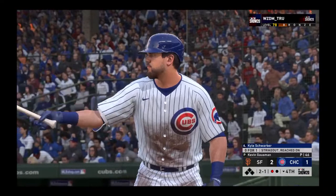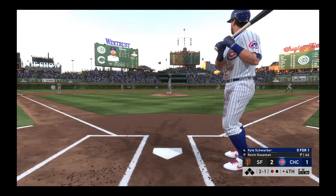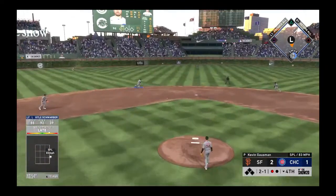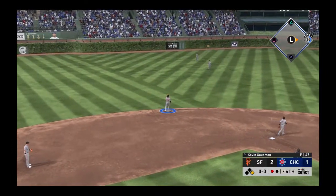Riding in once again, Kyle Schwarber comes into this at-bat 0 for 1 in the ball game. Now the 2-1 pitch. A bouncer up the middle. And that is through into center field for a 1-out single. Crawford's got it.